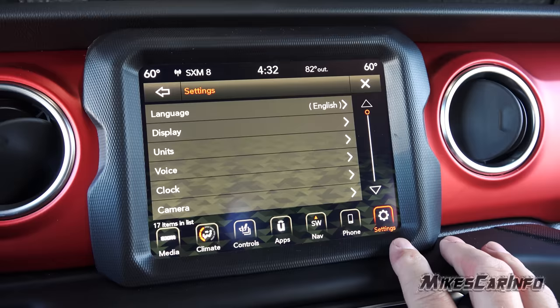And there's our settings. And this is stuff you want to set up with the vehicle when you first get it.